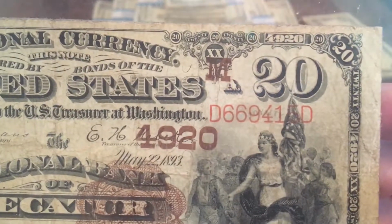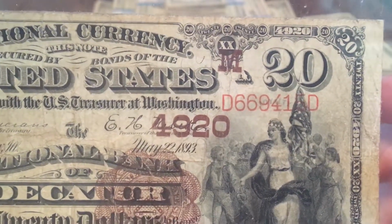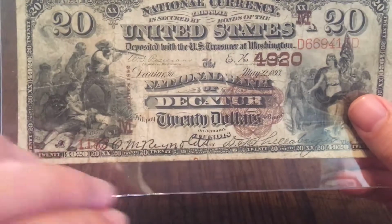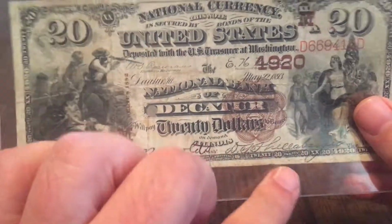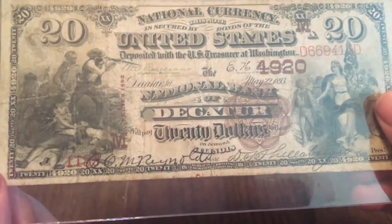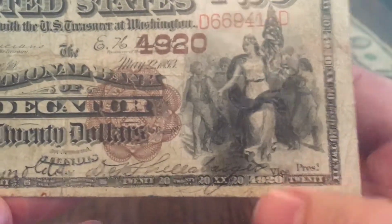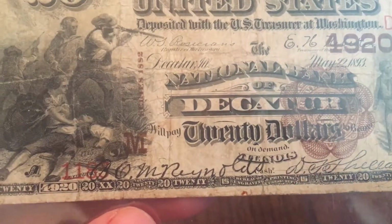Then over here, you've got the serial number on that. Serial number D66941, and that's a 5 underneath there, starting and ending in D's. What makes these so unique, aside from the different towns, each one would have different signatures based on the owner of the bank, the president of the bank, vice president of the bank. Here it says the signature of the vice president. Over on this side, you've got the signature of the president of the bank.